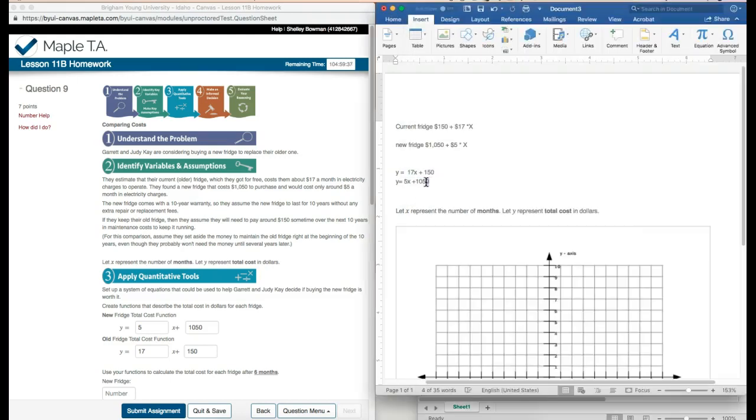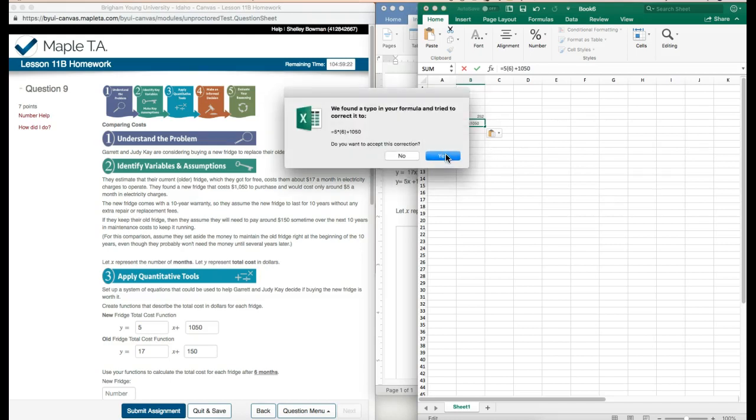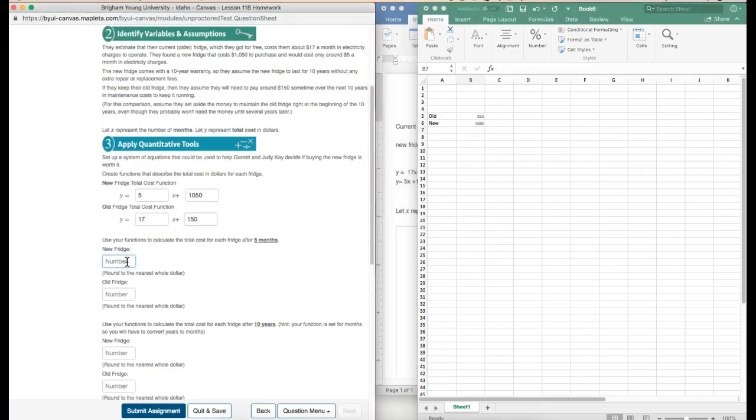And then in here, we're going to copy and paste this, and this is the new fridge. Oh, I must not have done the equal sign. And take out the X, put in parentheses, and we want 6 months. Oh, I didn't put the multiplication sign. You'll see Excel said you had to tell me what to do between those. Okay, and so that tells me $252 for the old fridge, and the new fridge is $1,080 after 6 months. All right, and it says round to the nearest whole dollar, which we did, so we can move to the next part.